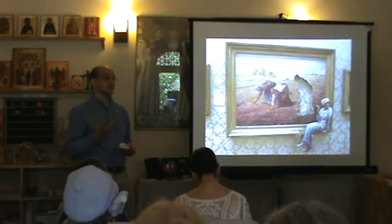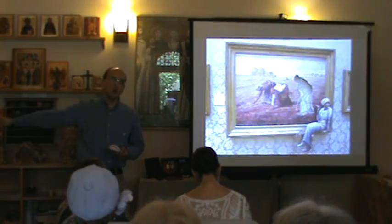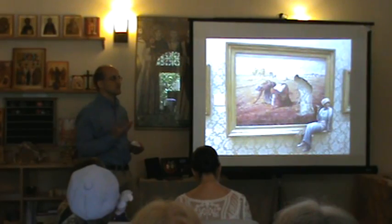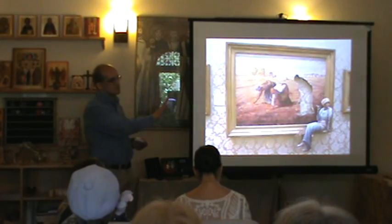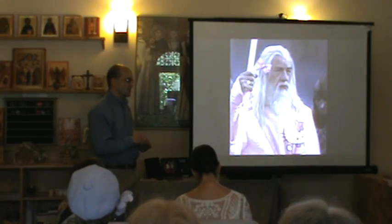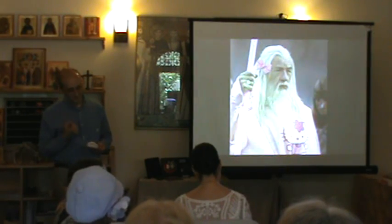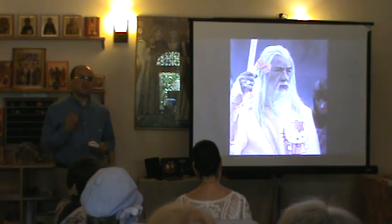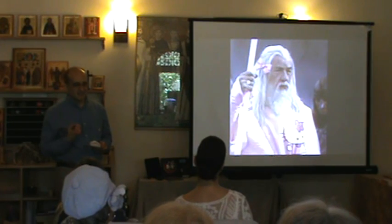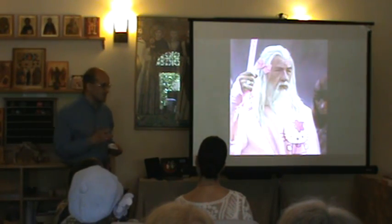Iconography, as any other form of art, should be working. It's not made to be decorating the wall. It's not made to be part of just church environment without special meaning. It has a special meaning. It does have to deal with very specific values, just as any other form of art deals with different kinds of values.